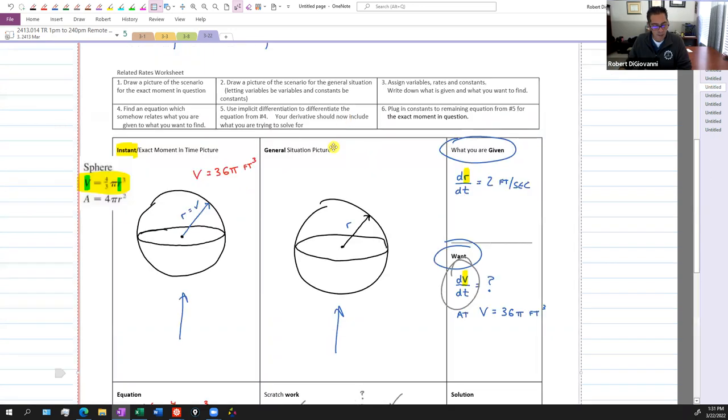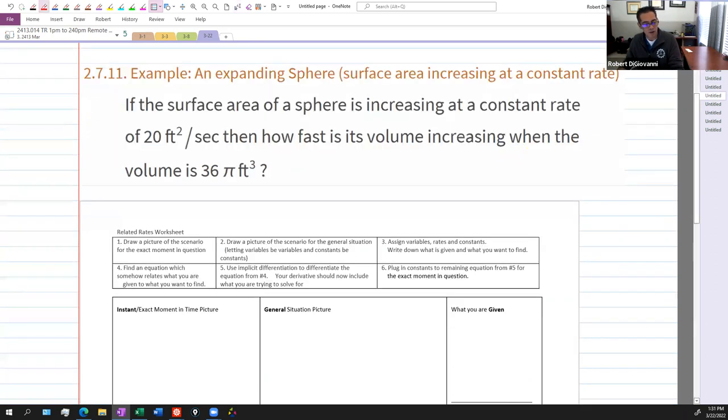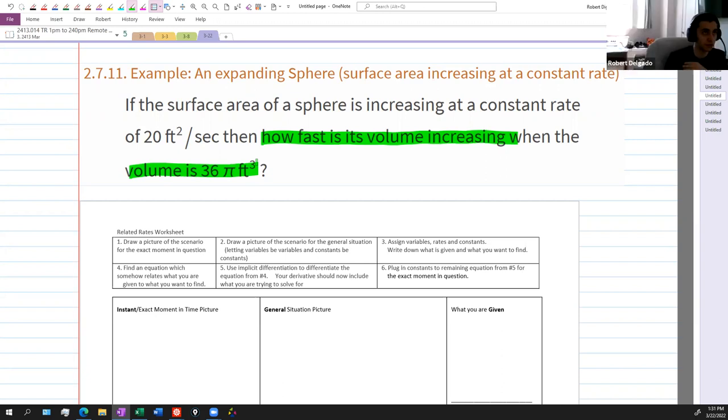Because in the previous problem it says, how fast is the volume increasing when the volume was 36 pi cubic feet? That's exactly the same question here. How fast is the volume increasing when the volume is 36 pi cubic feet? So it's the same sphere that's growing, right? It's the same instant in time. What's different, though? Looking for the surface area? Well, we're looking for the rate that the surface area is increasing.